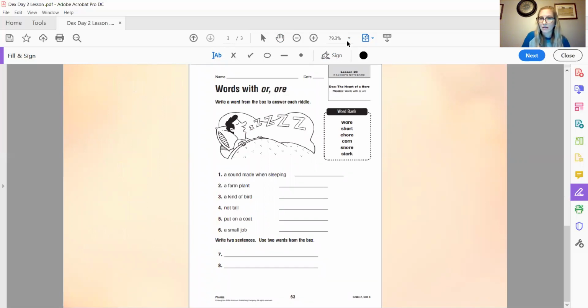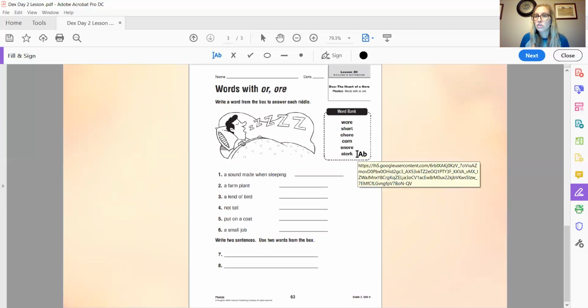It's one of our reader notebook pages. You see right here from Dex, and it has those same two, the blend and the trigraph that we talked about. So what the directions are is that you get to solve riddles. I love these. Write a word from the box. Here are your words to answer each riddle. So let's go ahead and do the first one together. A sound made when you sleep. Let me read them to you. War, short, chore, corn, snore, stork.